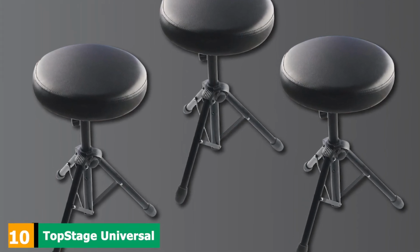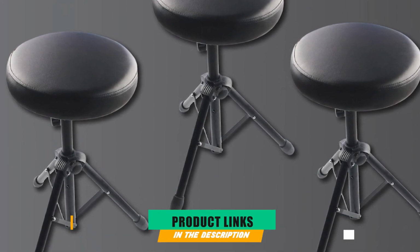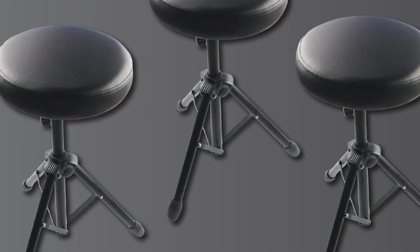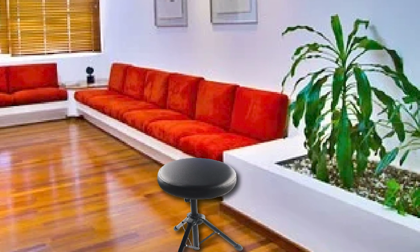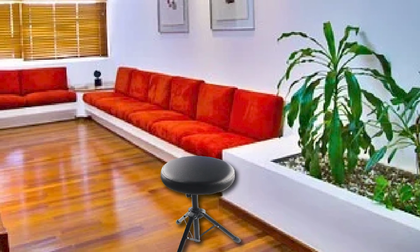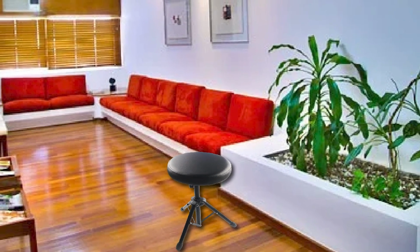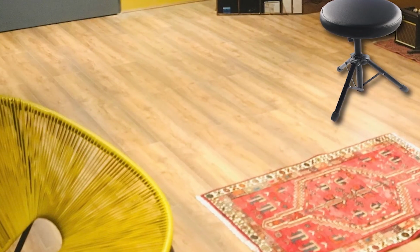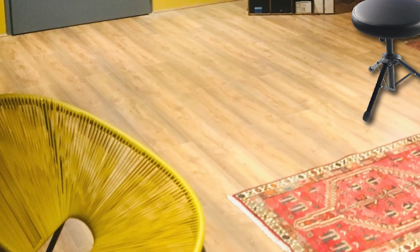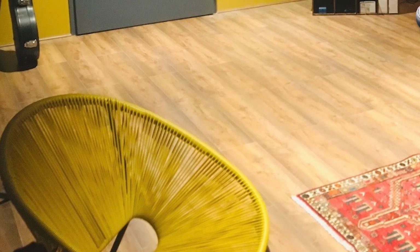Finally, the number 10 position is dominated by the TopStage Universal. Are you a risk taker? Then the TopStage Universal Drum Seat might be the low-price drum throne for you. Reviews for this one seem to either be 5-star or 1-star, and while we're not 100% sure if that just has to do with people's expectations, it might very well be that some of these drum seats are okay, and some are not, which is a risk we often have to take when we buy cheap stuff to save a few bucks.